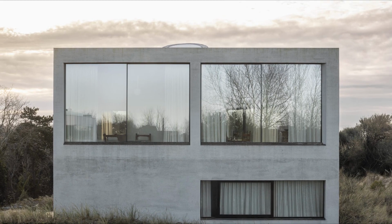This straight-on view of the facade is a masterclass in modern proportions. The two large windows on the top floor are perfectly balanced by the smaller horizontal window below. It's a clean and rhythmic design that feels both calm and powerful.